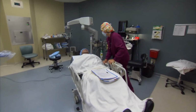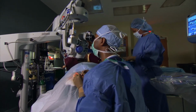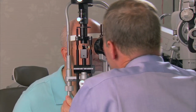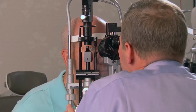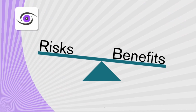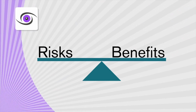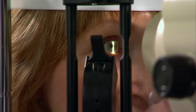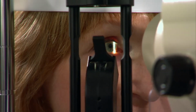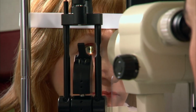We're sure you're excited about the prospect of being able to see clearly after cataract surgery, and for good reason. Every year, over 2 million patients are diagnosed with cataracts and have their vision successfully restored with cataract and lens implantation surgery. But having cataract surgery, like any other medical procedure, has both risks and benefits associated with it. Even with the best of care, you could experience some of the side effects or complications mentioned in this program.